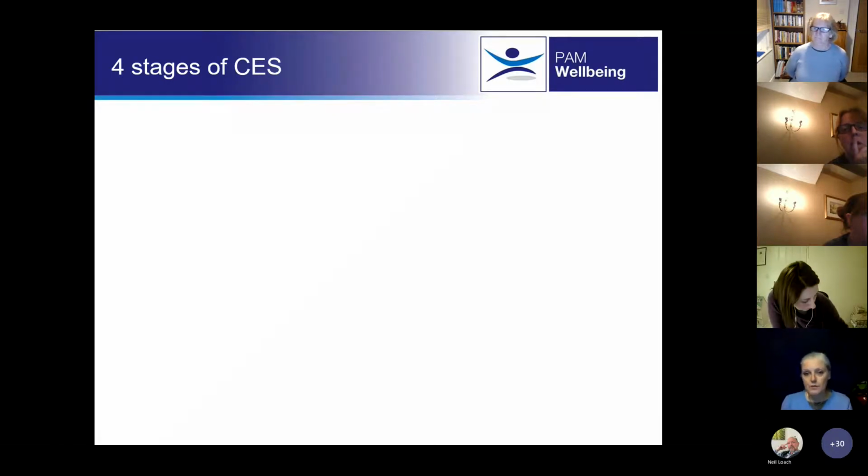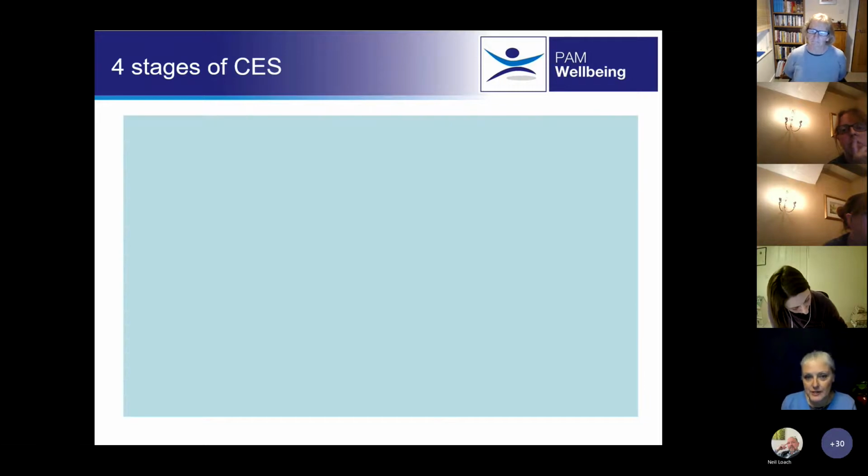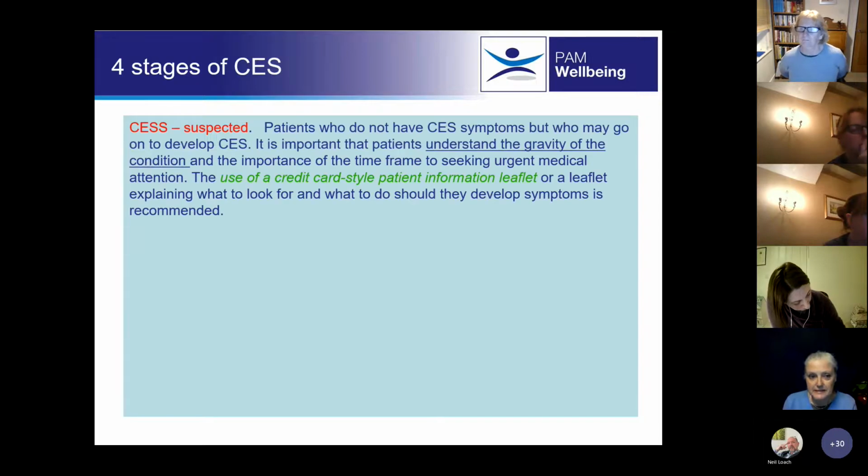And the first one is the one that most of you may have come across, or if you haven't yet, you'll probably come across someone in this first stage. And this is where I think in occupational health, we really can help pick up some of these cases. So this is where Cauda Equina syndrome is suspected. Patients who do not have Cauda Equina symptoms, but who go on to develop them. So it's really important when you're asking people these questions, that they understand the gravity of the condition.